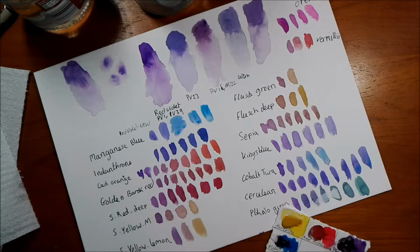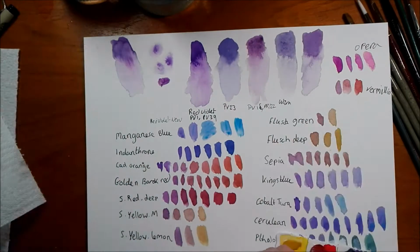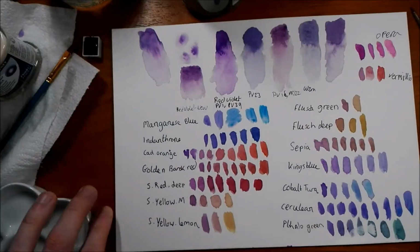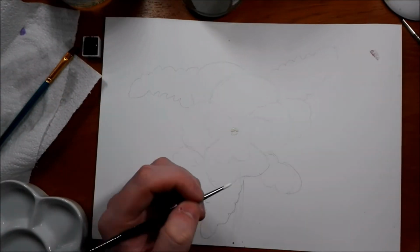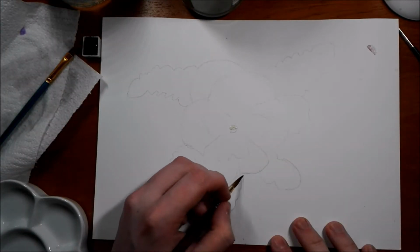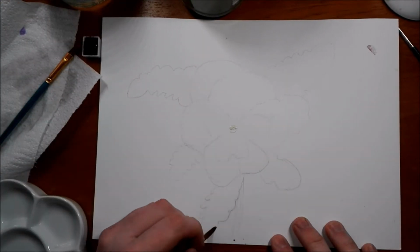Now I also compared this red violet to the new formulation of red violet, and while the undertones were similar, as the new red violet is made from PV39, it's not quite as neon or vibrant.